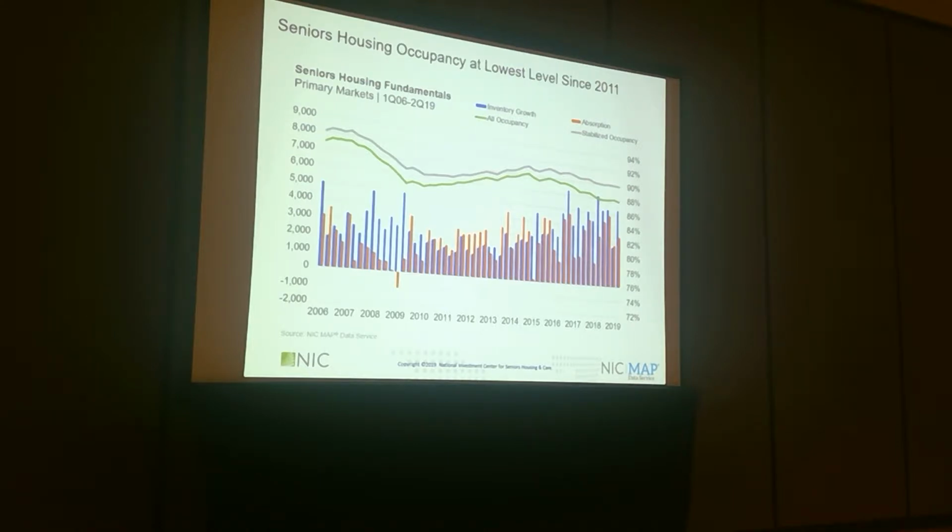I do want to point out here, when we're talking about seniors housing, it does not include skilled nursing units. We're not talking about skilled nursing at all. They're not included here. But if you're interested in learning more about skilled nursing, I would want to direct you to the NIC website, where we have a free report that has some national figures on skilled nursing market fundamentals.